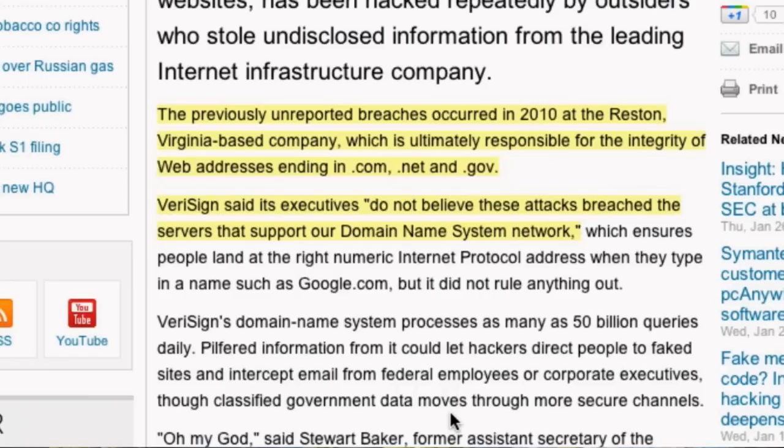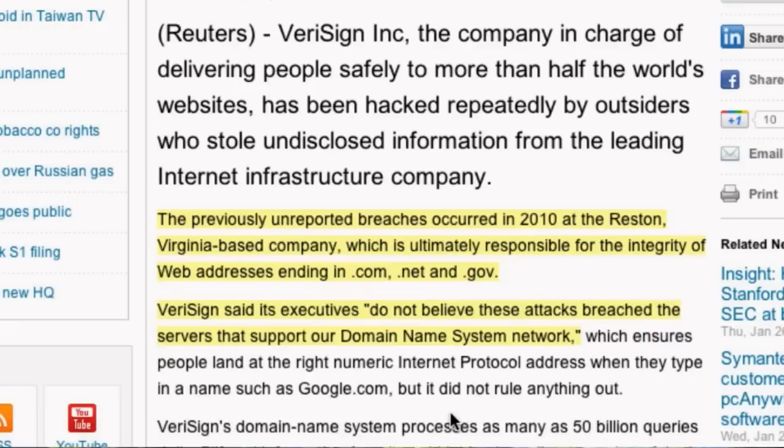There's a couple things. VeriSign is the company that's responsible for the .com and .net registries. And .gov. And .gov. So they control the root domain servers for those TLDs. They're also one of the certificate issuers. They're a certificate authority, and they're the most expensive, most respected one. Basically, they were one of the first, and they bill themselves as the most trusted, most expensive name, right? Right. And the fact that they were hacked and didn't tell anybody, and they charge a premium for that name.